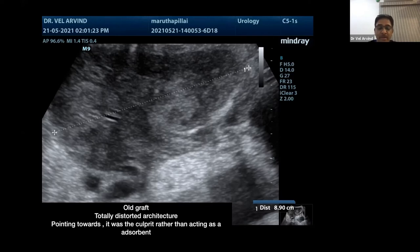To my surprise, when I go back retrospectively, he was complaining of some kind of pain and intermittent fever, though he was on a load of steroids. So this is the mistake I made, and I hope I will not repeat it again in my life. So graft nephrectomy, at any stage, I will do hereafter.